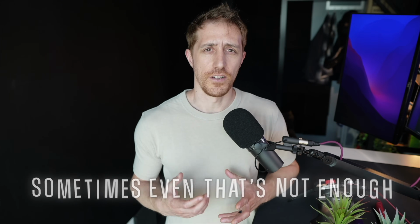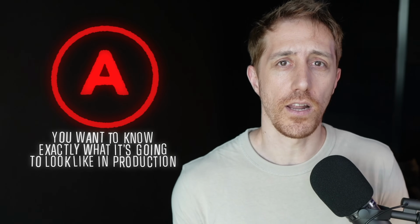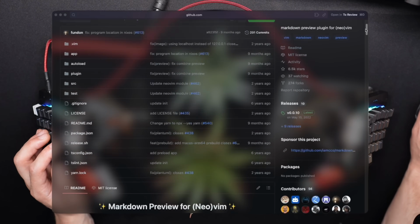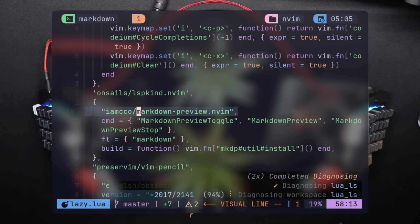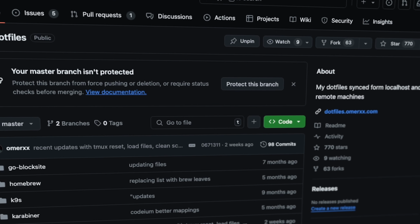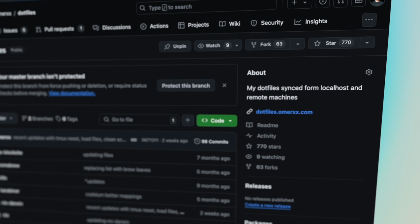Markdown.nvim is amazing, but sometimes even that's not enough. Not because it's lacking, but A, it may be beautiful, but you want to know exactly what it's going to look like in production, and B, you may have lots of images, videos, or other integrated media or non-media that just requires web rendering. For these, my weapon of choice is Markdown Preview. A quick add to lazy with the defaults, and I'll pause to remind you that this and every other config you see are publicly available on my dotfiles, so feel free to copy or use it for reference.